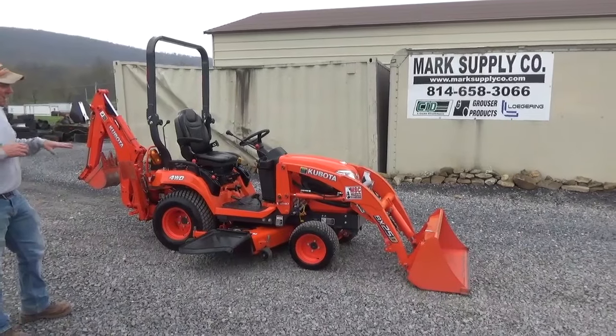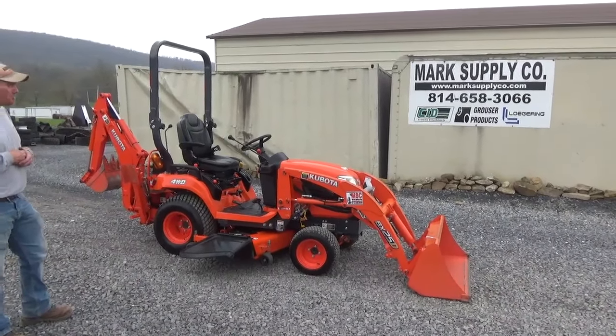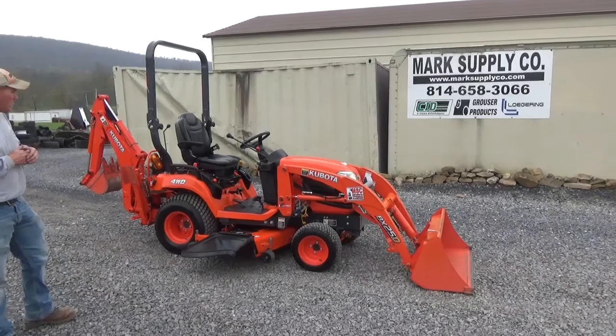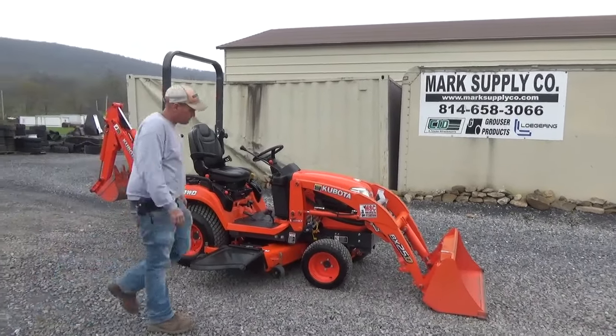But this is the last generation BX25s. They made these up until '16. This is a '15 model year machine. Has the deluxe seat, the newer style deck plate, the later model dash. Very, very nice, clean tractor. We're going to start here under the hood.